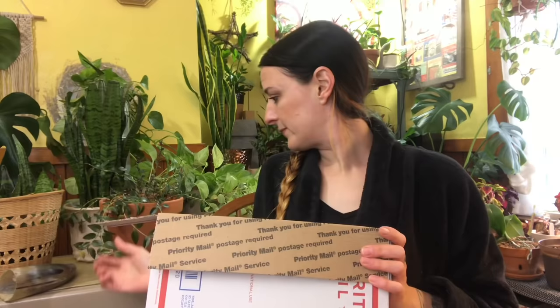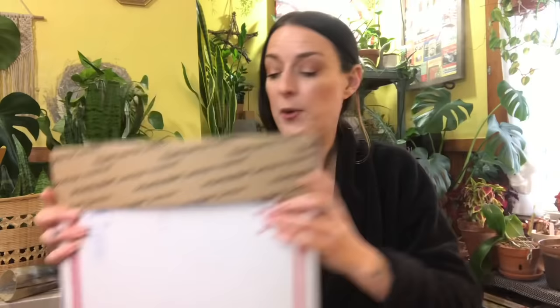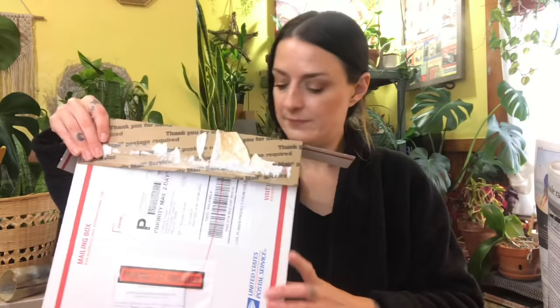So we have three plants just in a regular old priority mail box. They are wrapped just in paper. And much like Steve's, they have some sort of magical ability to get plants to their new owner in very good shape. So they have taped a couple of them together. And this one fit pretty snug in the box. I don't know if you can see that, but there is basically no dirt in that box. That's what we like to see.